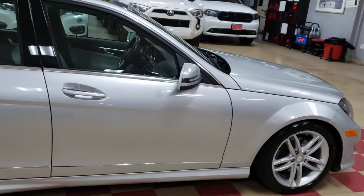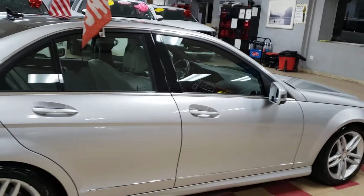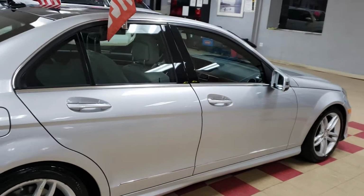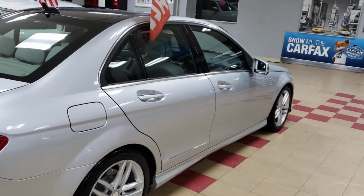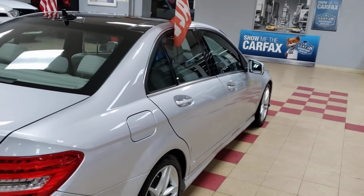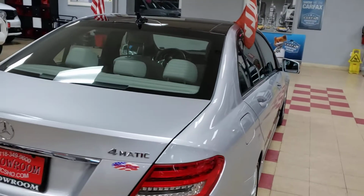It's a 12, guys. Does have all the toys. It does have the blind spot monitor. It does have the backup camera. Does have factory navigation. Does have all the toys. Heated seats. I think it even has lane departure. Yes, it does, because it does have the camera in the front. So it does have lane departure.